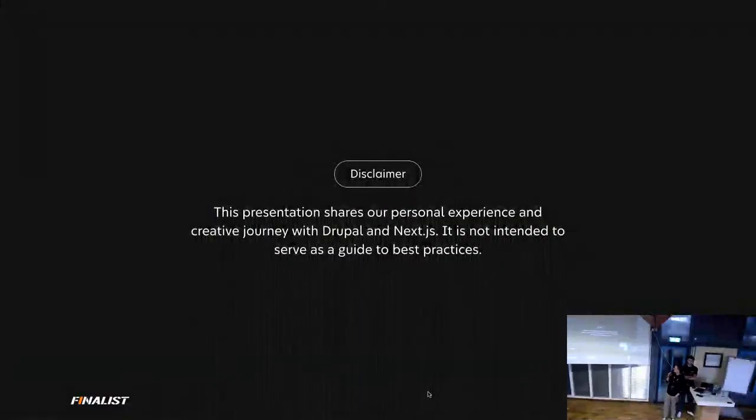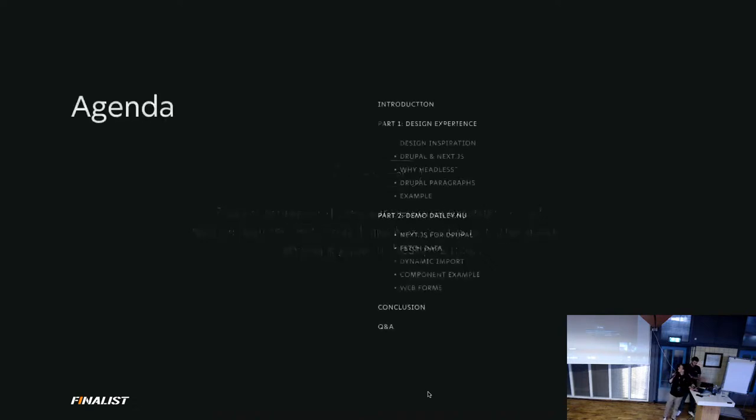A bit of a disclaimer first, because this is a presentation about our personal experience using Drupal and Next.js, and it's not to serve as a guide or best practice on how to code with Drupal and Next.js. This is just the setup that we made at Finalist, and I have a creative background that this setup we like very much. It offers endless possibilities.